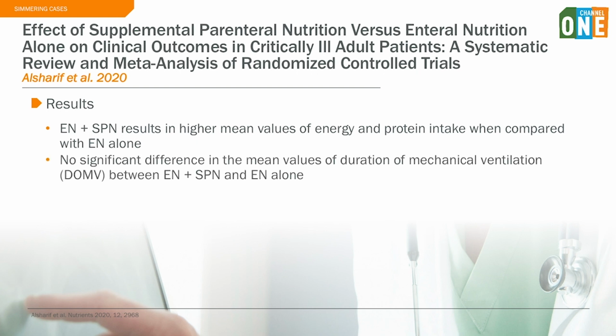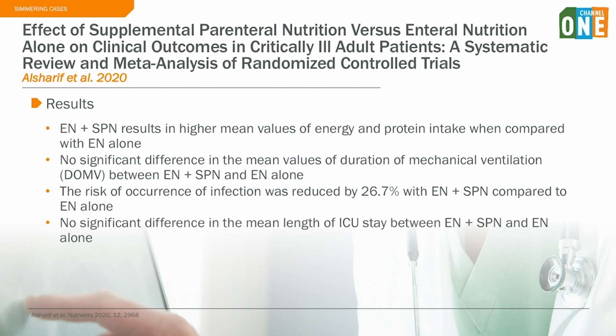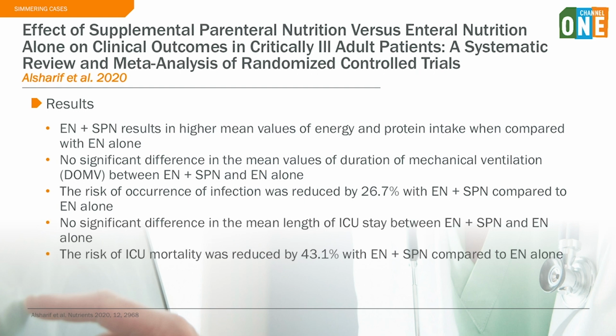No significant difference in the mean values of duration of mechanical ventilation between enteral nutrition with SPN versus EN alone. And the risk of occurrence of infection was reduced by almost 27% with EN and SPN compared to EN alone. There was also no significant difference in the mean length of ICU stay, and the risk of ICU mortality was reduced by 43% with SPN compared to EN alone.